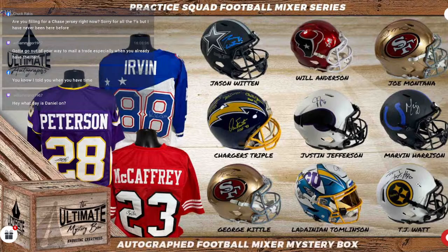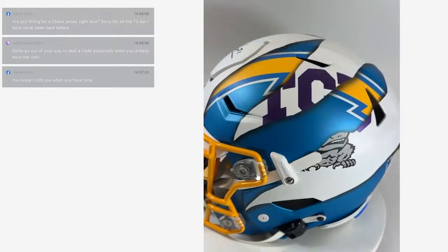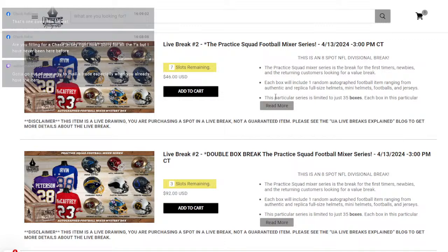We're also looking for this sweet lid right here, the LaDainian Tomlinson Speedflex ripped. This thing is absolutely nasty looking. Look at that up close and personal, with that yellow gold visor in the front, all the 3D bumpers in the back and the front. This theme is absolutely beautiful. And this could be yours for as little as $92 for the double box, and believe it or not, only $46 for a single box.